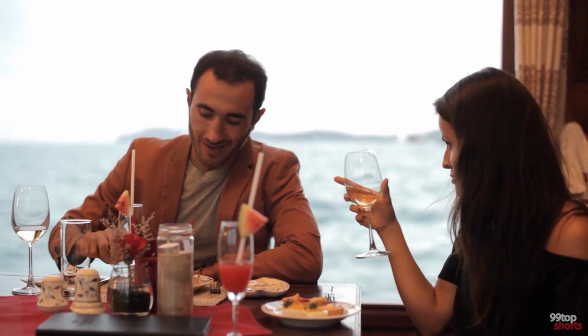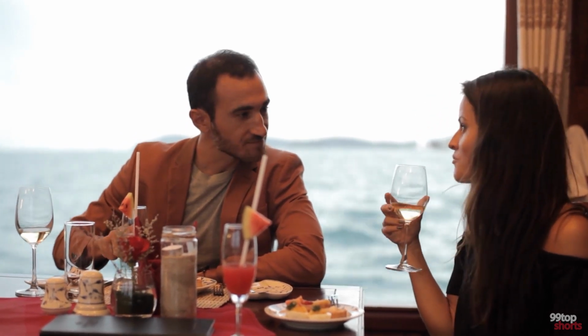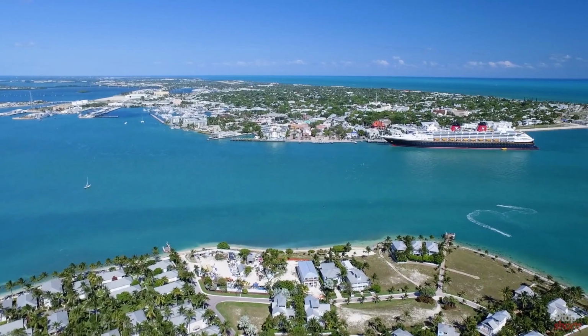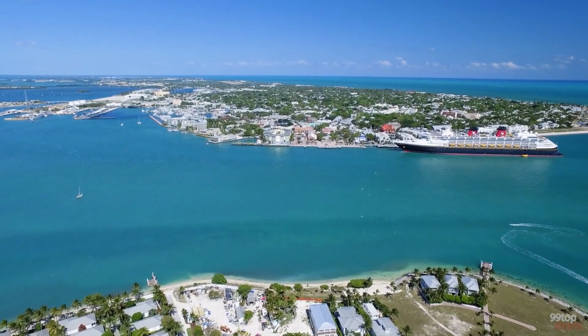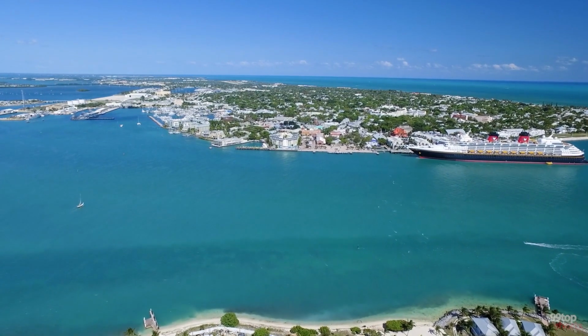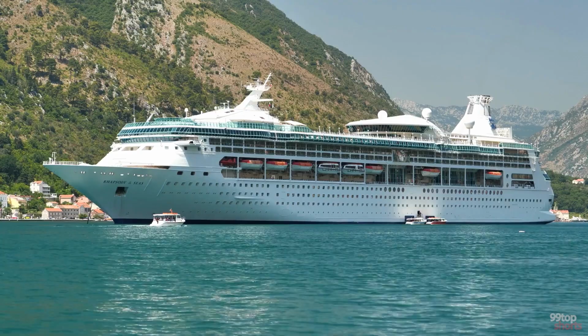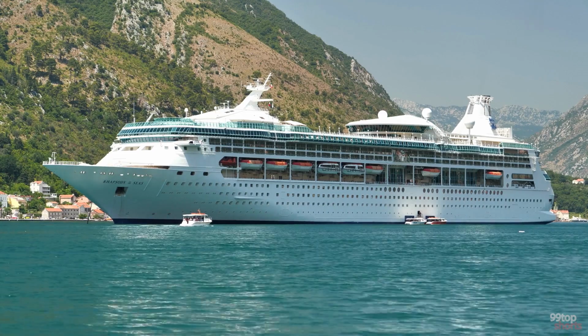Another important aspect to consider when researching the itinerary is the season in which you will be traveling. Some destinations may be more crowded or have different weather conditions during certain times of the year. For example, a Caribbean cruise in the peak of the summer season may be hot and crowded, while a Mediterranean cruise in the fall may be cooler and less crowded.